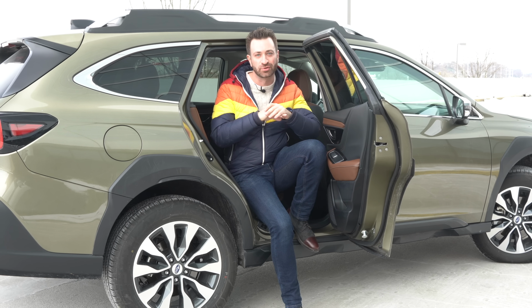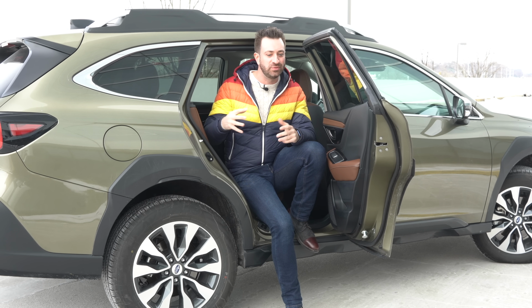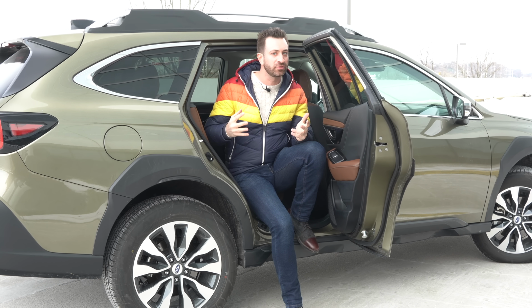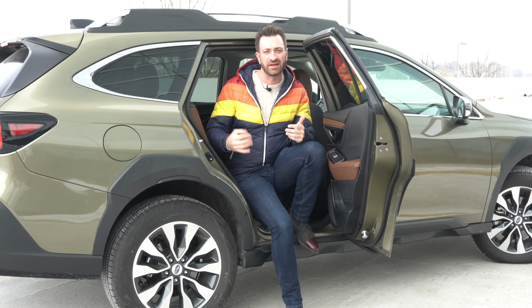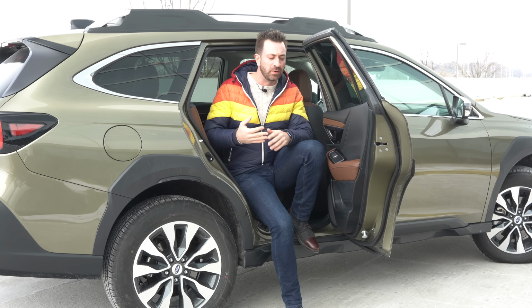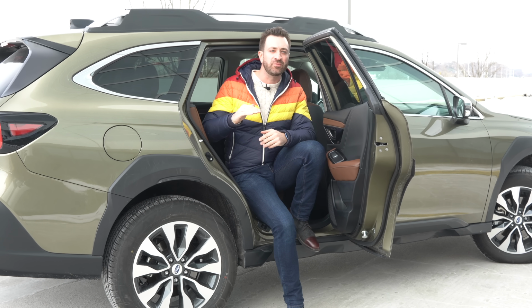The seating position is great. You can put a lot of stuff and people in it, and it's smaller and easier to deal with than most other crossovers. If you compare this against something like a RAV4 or a Highlander or a Mazda CX-50 or a CR-V or whatever, everything is a little more awkward to get into.